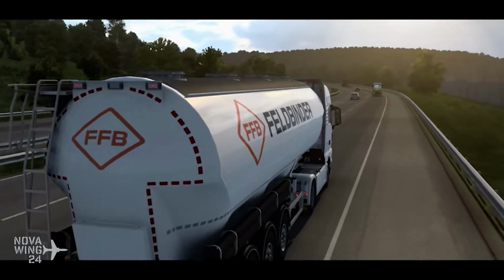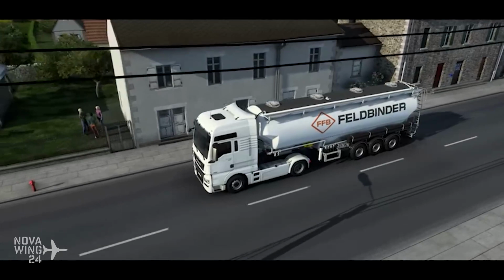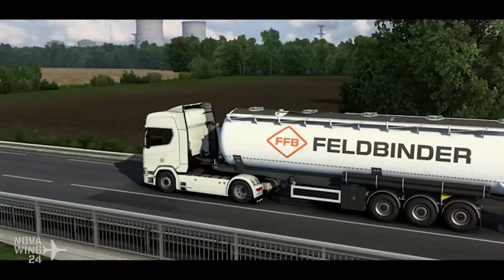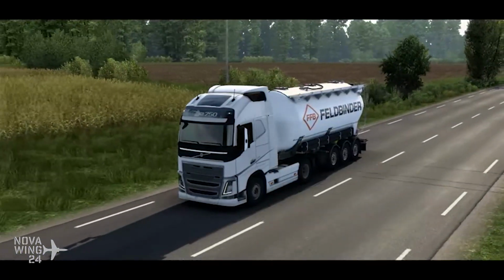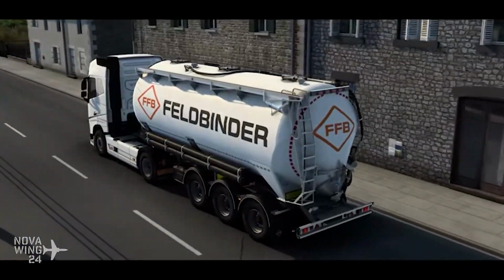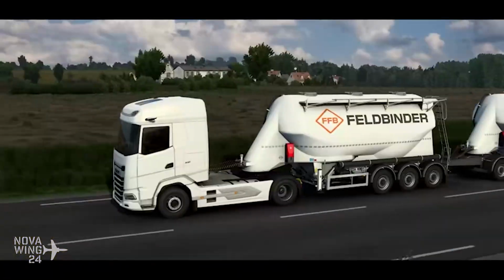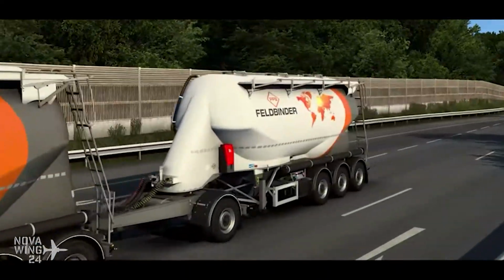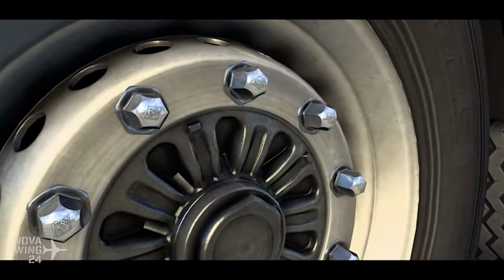It includes 4 different trailer types: the EUT and KIP silo trailers, the TSA LM food tanker, and the TSA ADR chemical tanker. Each trailer comes with a number of different body types and chassis variations for you to enjoy visually and for your driving challenges. It includes 5 different trailer paint jobs, each with the official Feldbinder logo, as well as a number of Feldbinder branded cabin accessories: a mug, cap, notebook, t-shirt, gym bag, towel, and more.